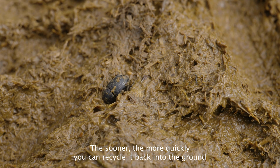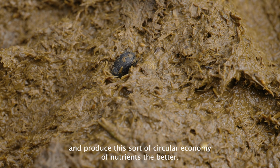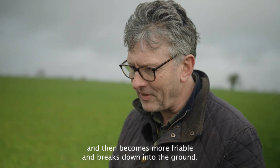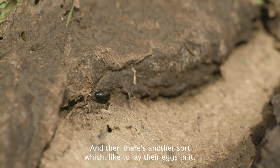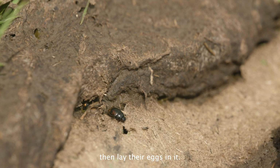The more quickly you can recycle it back into the ground and produce this sort of circular economy of nutrients, the better. And by eating the liquids in it, they feed on that, and that dries it up, and then it becomes more friable and breaks down into the ground. That's the ones that dwell in the dung. And then there's another sort which like to lay their eggs in it, so they bore holes into the ground, carry balls of dung into the ground, and then lay their eggs in it.